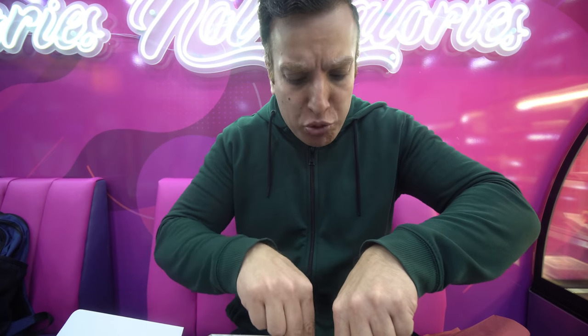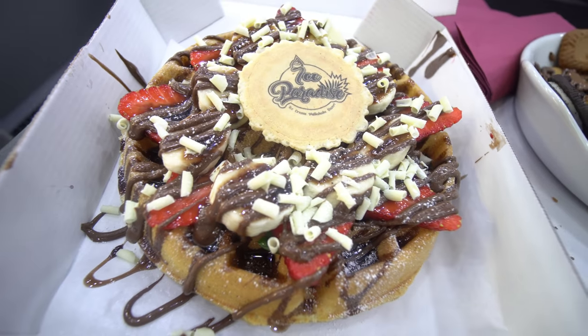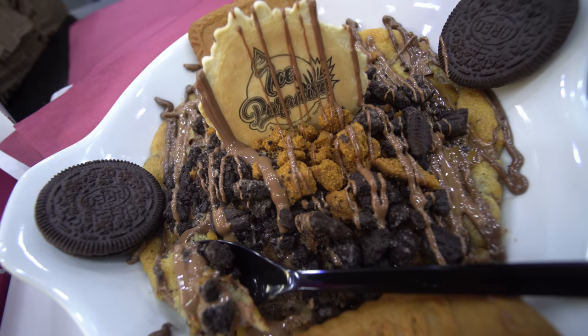The waffle itself is pretty light. It's got a good amount of sauce, a good amount of fruit, actually. The toppings are quite generous. I always find fruit actually goes really, really well with desserts, particularly chocolate-based desserts as well. That is a tasty waffle. I absolutely love the cookie dough and I enjoy the waffle.